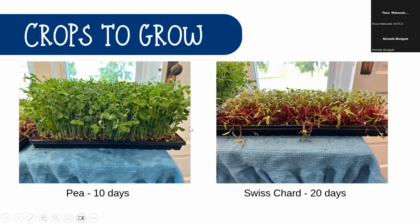Here's peas that are 10 days old. Peas taste like pea and lettuce had a baby, is kind of the best way I can describe it. They have a really great flavor to them. You can see you get a lot of growth in a 10-day period from peas. They also make a really great pesto that's pretty interesting as well.